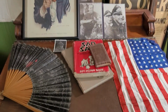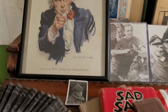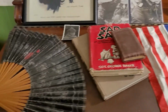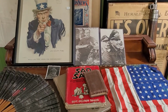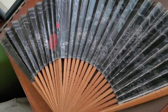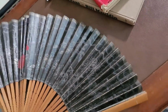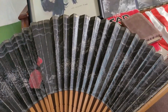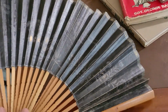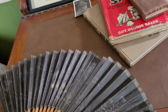All right, now that we're done with patches, let's move on to, got some pretty cool photos here, some books, some pretty much just paper items right here. So I actually found this pretty cool antique Japanese painted fan. Some awesome detail on there. There, you can kind of see that a little bit better.